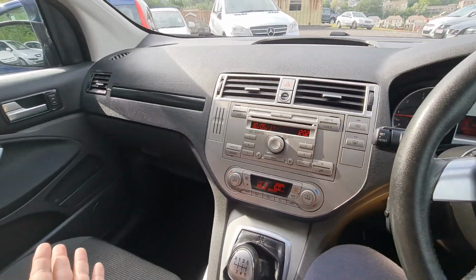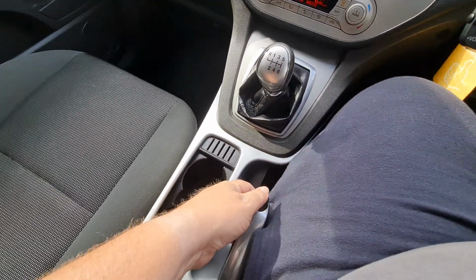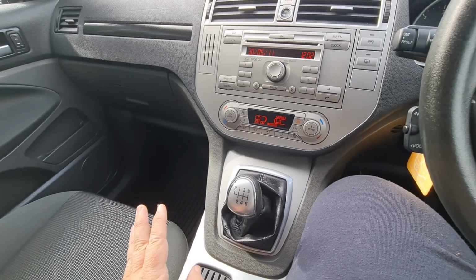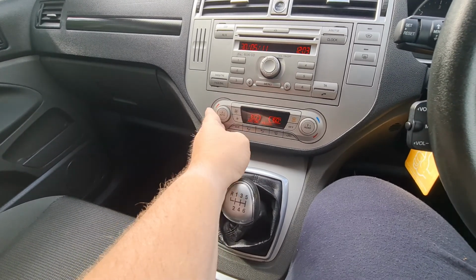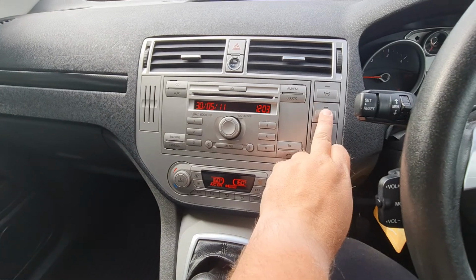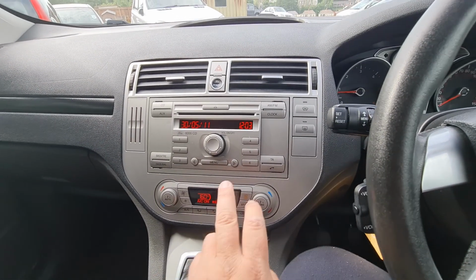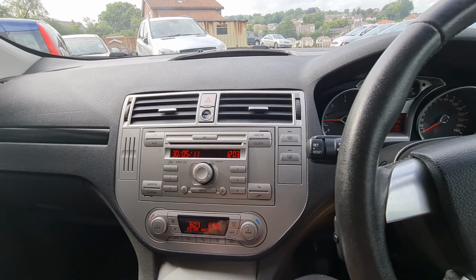So what have we got here? 6-speed manual gearbox. I like the fact that it's actually a normal handbrake as well. Less to go wrong, no electric handbrakes on this particular model. We've got climate controlled air conditioning, which has got dual zones, so I've got a separate control for the passenger, one for the driver as well. And I've also got a front and rear heated screen on the car. Very unusual that only Ford tend to have these front heated screens, because they patented it many years ago.